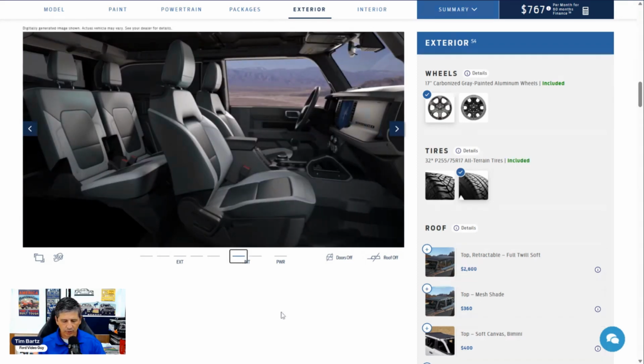Moving to the interior, we'll have illuminated entry system here. Rubberized flooring, washout capable with your drain plugs. Does have the carpeted front floor mats. Also marine grade vinyl bucket seats. We do have 6-way manual driver and passenger. Forward and back lever is under there. You do have the levers here.